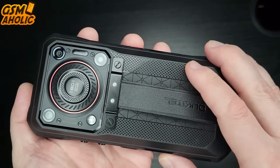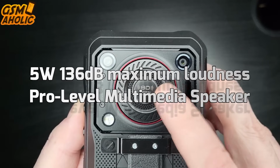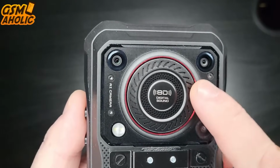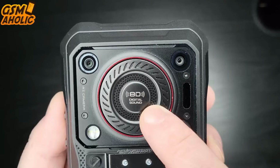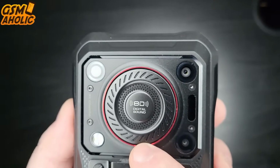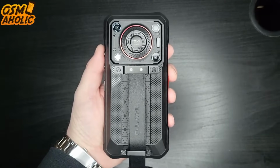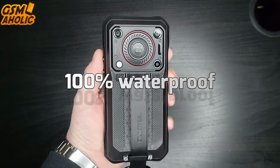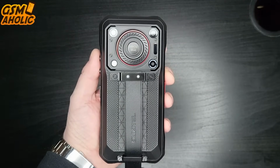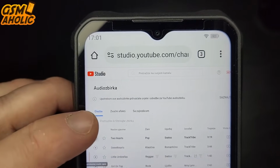Another impressive thing about this mobile phone is the really insane, loud 5W, 136dB loudness pro-level multimedia speaker. It can make music sound like 8D, making it feel like you are at a live concert. Whether you are alone or at a party outside, you will feel every beat, hear every note and not miss any calls because of the powerful sound. Of course, this speaker is also 100% waterproof. Not to talk too much, listen to how loud it sounds. It almost hurts your ears when you are close to it. With this on a trip in the forest, all wild animals will definitely be chased away.